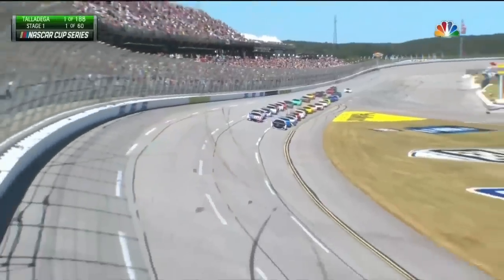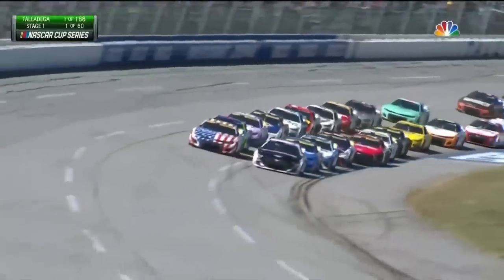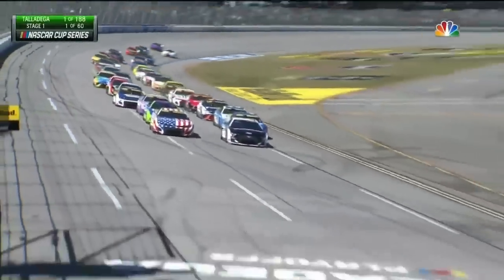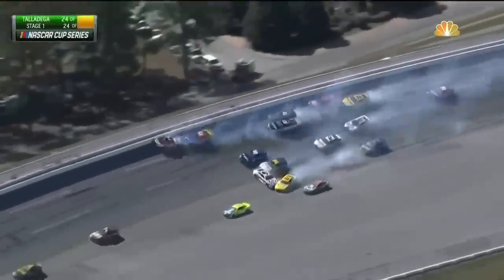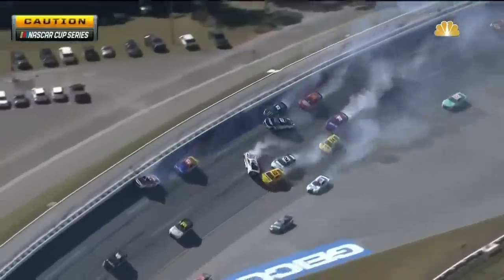Here they come. That patriotic paint scheme of the 1 of Ross Chastain pushed the 10 up front, but now Ross Chastain on the outside fighting for the lead. By Geico, and out front it's Eric Jones. Big wreck back there. That's Harrison Burton in the 21 and Ricky Stenhouse Jr.